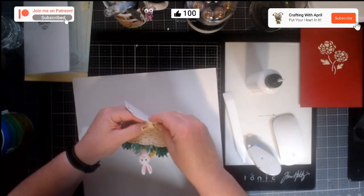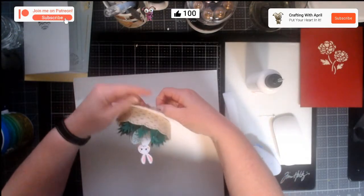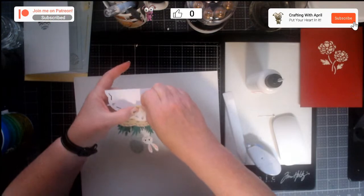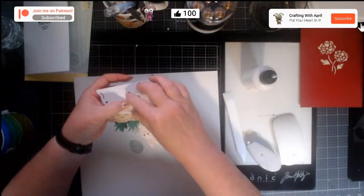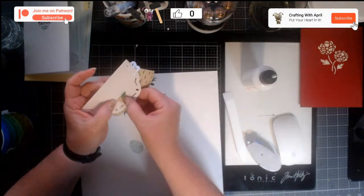Just going to stick from the top of your circular piece. You want your circles in there like that. I dropped a blue Easter egg. It might be easier to put your second part of your Easter egg on after you finish these steps. So I'm just going to leave that.